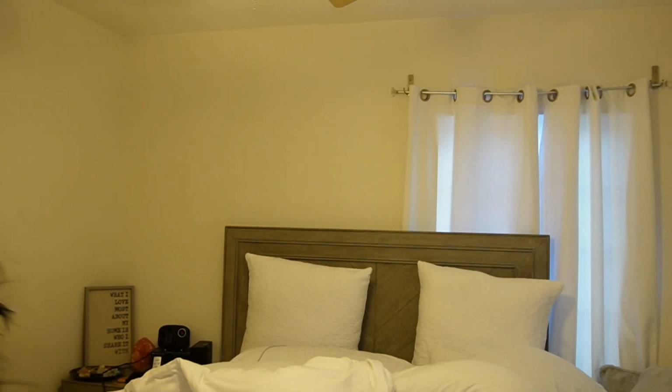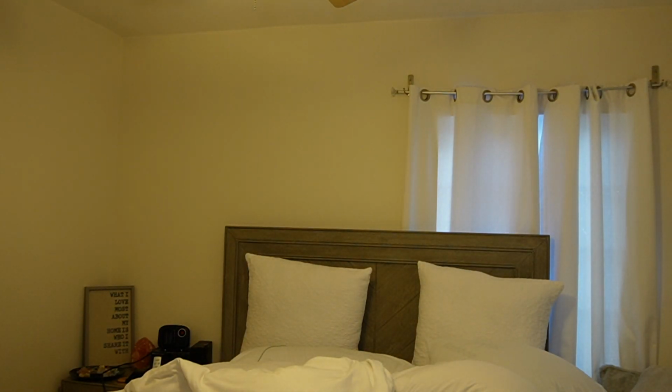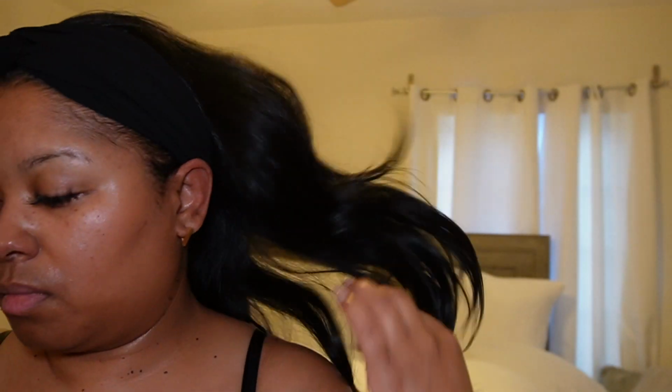We ain't gonna do a whole lot to this hair today. Matter of fact, I think I'm just gonna get one of my little headbands today because I can't do it. Not today. Stuff I gotta finish, and so I was about to say, how do I do edges with no brush?